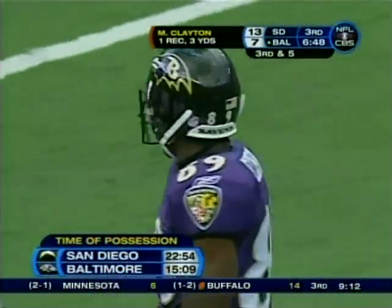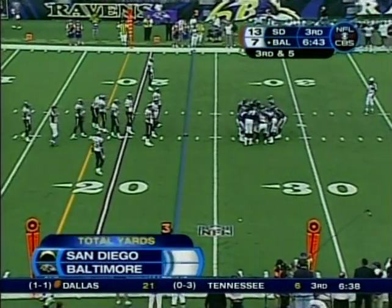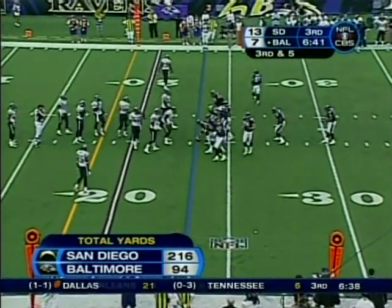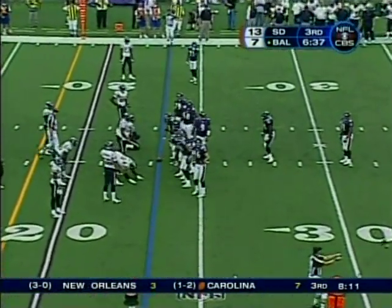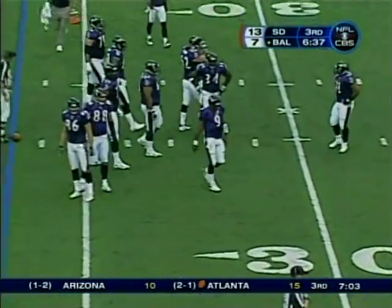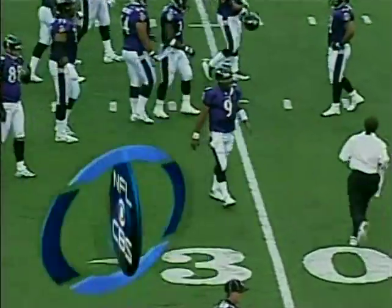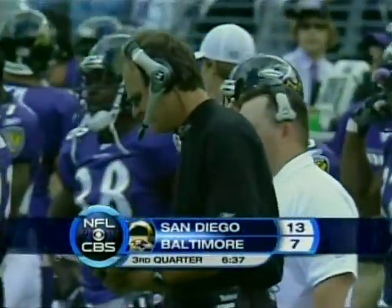3rd down and 5. No personnel changes defensively except for Jamal Williams has just come in for Ryan Bingham at that nose tackle position. 3rd and 5. Timeout, Baltimore. Wow. Baltimore with 1 timeout remaining the entire second half.